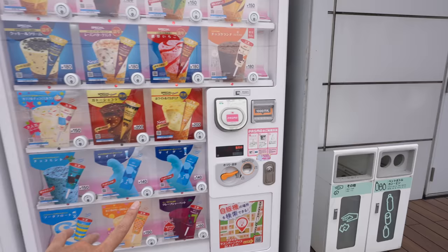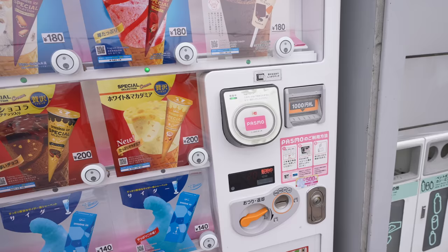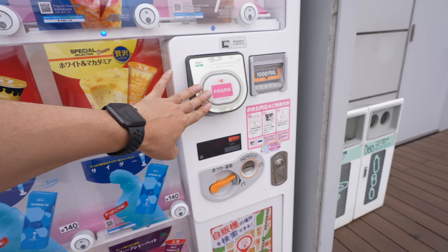This vending machine too has a place where you can pay with the IC card. PASMO, ICOCA, Suica, those are the same. Paying by IC card is really useful, so let me show you guys how to get this. I strongly recommend getting one if you visit Japan.